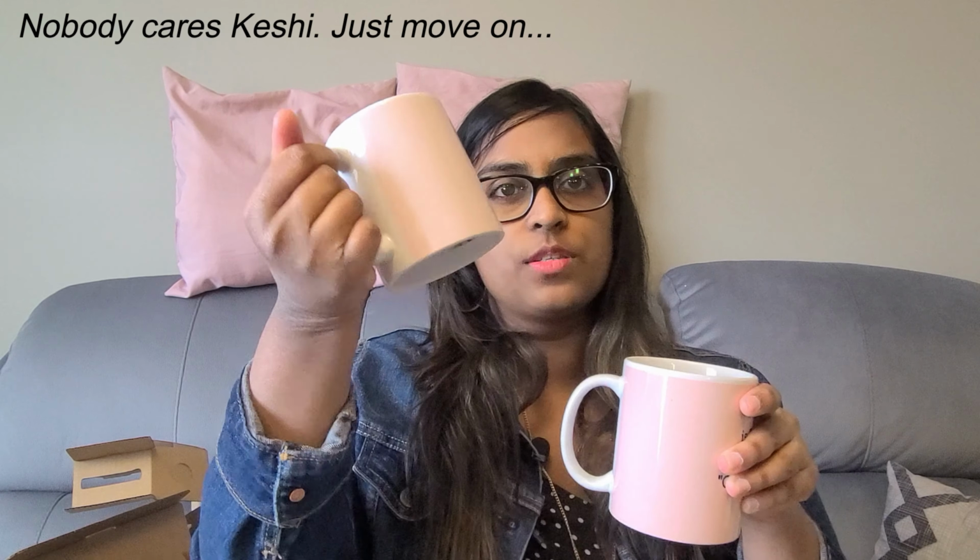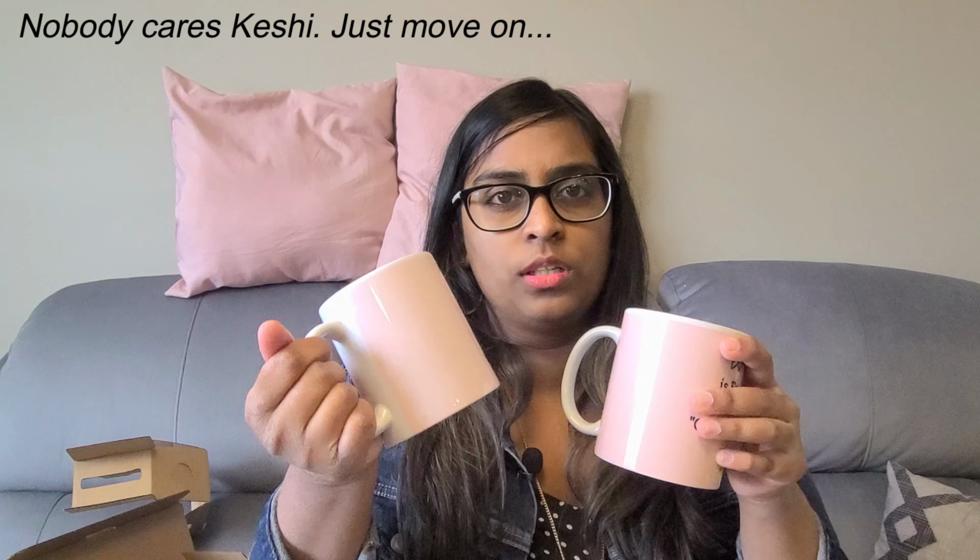Third mug. It's also a pink one. Is it the same shade of pink? I don't remember. It's pretty similar. I would say this one's a little bit lighter.